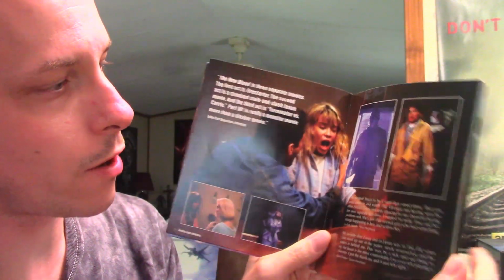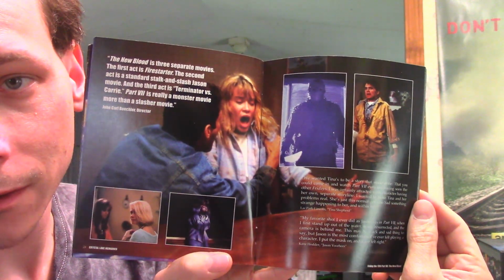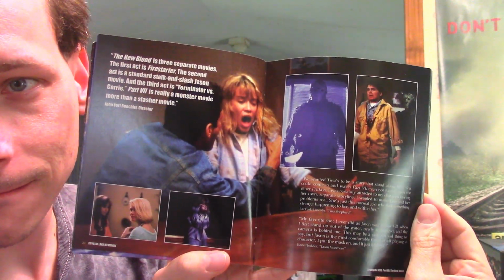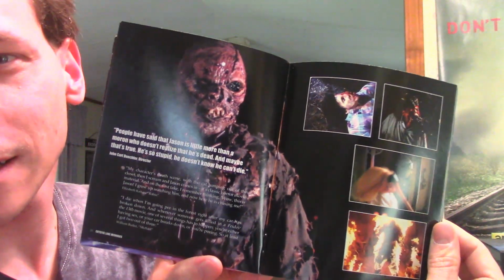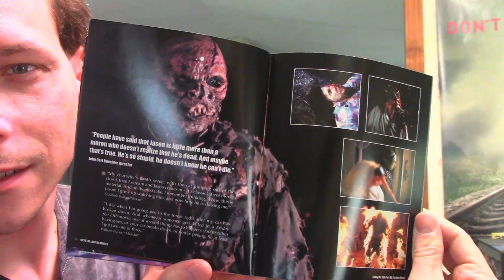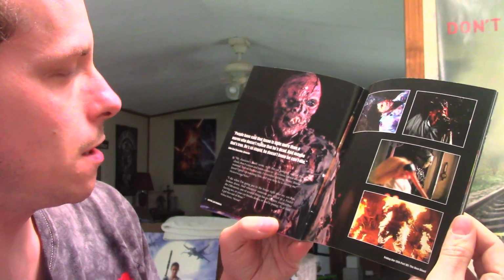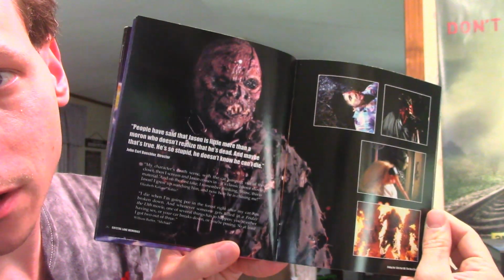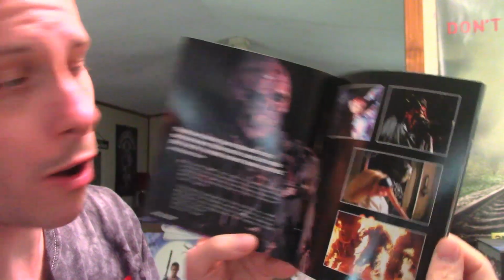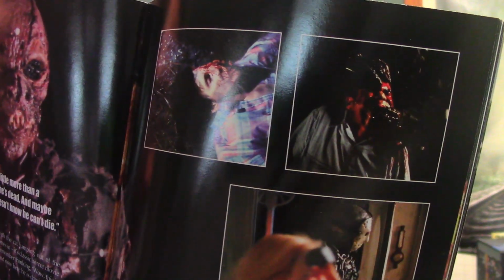Part 7, Kane Hodder's first portrayal. I love that picture of him. My favorite design of Jason. There he is unmasked. John Buechler, I think his name was. He did a fantastic job putting that outfit together, man. It just shows all the damage he's taken over the years. Look at this. Look at that, man. That's what it looks like when it's uncensored.